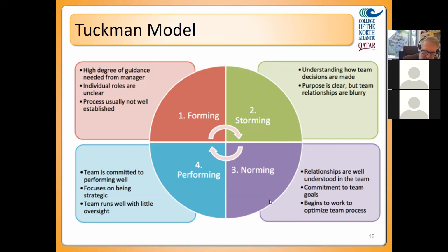Once people have come to a common understanding of how things are going to go, that's when our norming is. Then we can move on to the last phase, which is the idealized phase of the team, where the team is working well, they're focused on what they're supposed to be doing, and they know what it is, and it can work pretty well without too much input from the management.